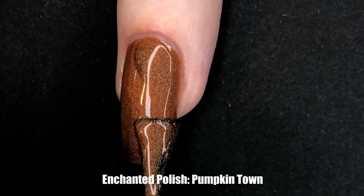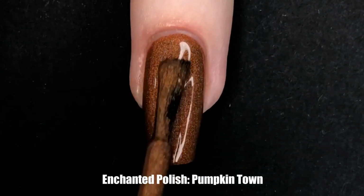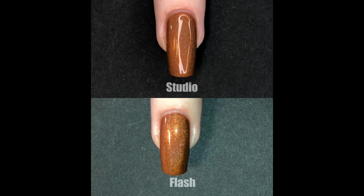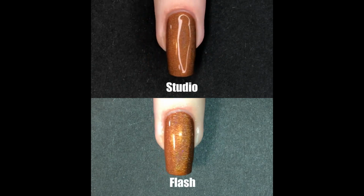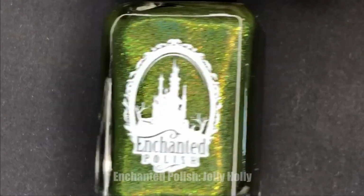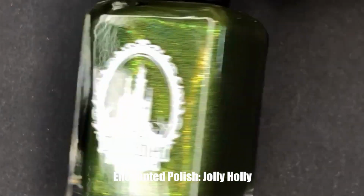As the seasons begin to turn here in the Pacific Northwest, I know that this is going to be on my rotation of polishes that I'm going to use for either just a plain old mani or for nail art. I've used this for nail art already, and it's super awesome. I do really wish I had bought these polishes in the past, especially when we move on to Jolly Holly.